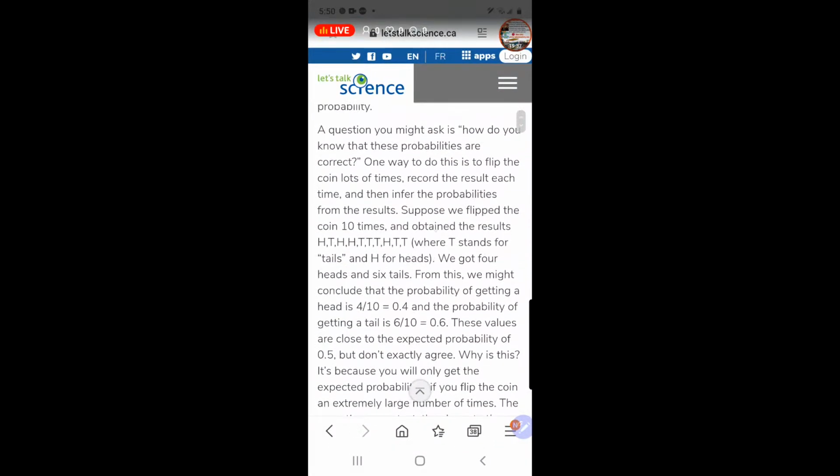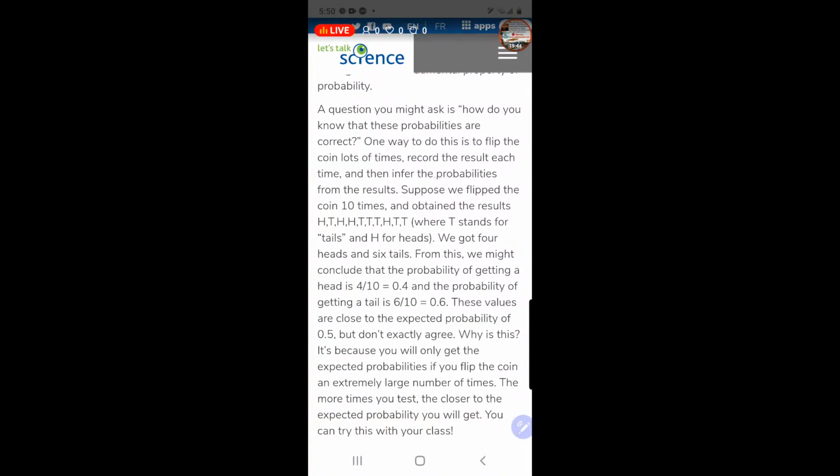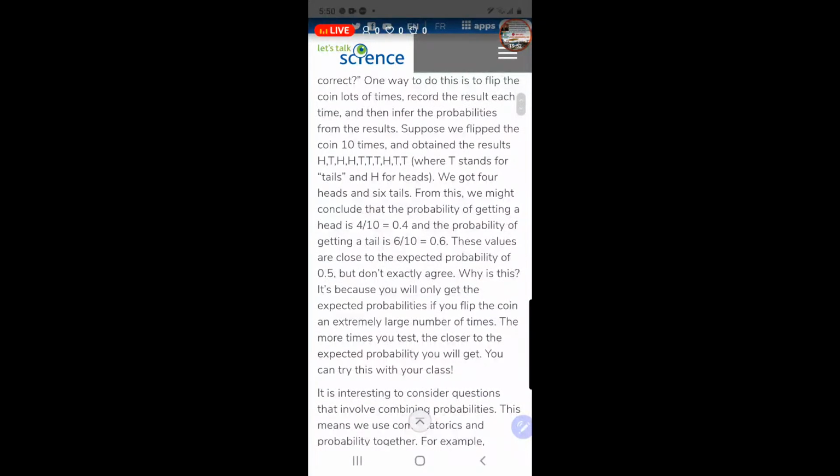A question you might ask is, how do you know that these probabilities are correct? One way is to flip the coin lots of times, record the results each time, and then infer the probabilities from the results. Suppose you flip the coin 10 times to obtain the results: head, tail, head, head, tail, tail, tail, head, tail, tail, where T stands for tail and H for head.